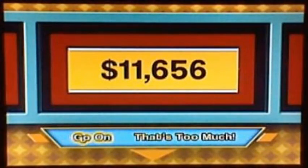Is that price too much for that car? If so, press Too Much. Otherwise, press Continue. $11,656. Keep going, okay. Is that price too much for that car? If so, press Too Much. Otherwise, press Continue. $11,852. Keep going, okay. Is that price too much for that car? If so, press Too Much. Otherwise, press Continue.